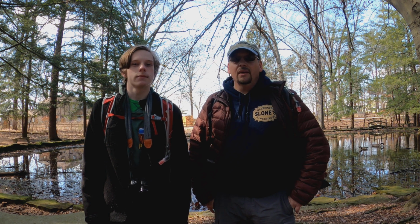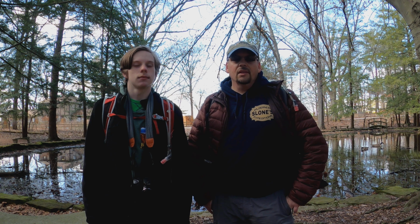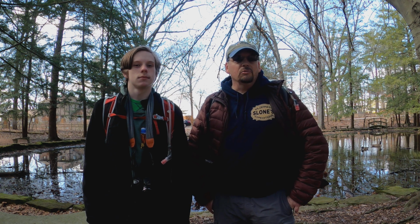Yep. It's a great family park. It is the size of a state park, just it's a county park, so it's got everything you'd want in a state park. Good hiking, lots of water features, and some good trails, and a little bit of wildlife.